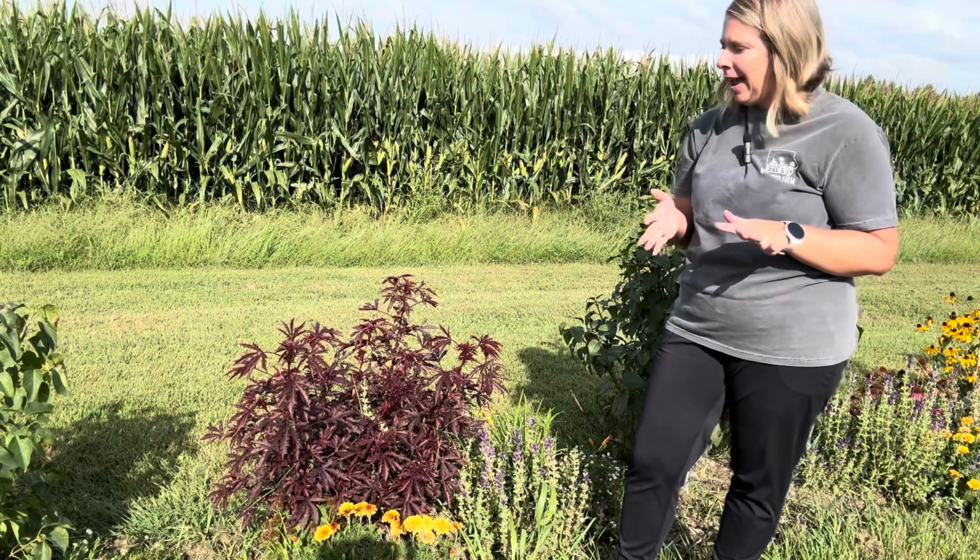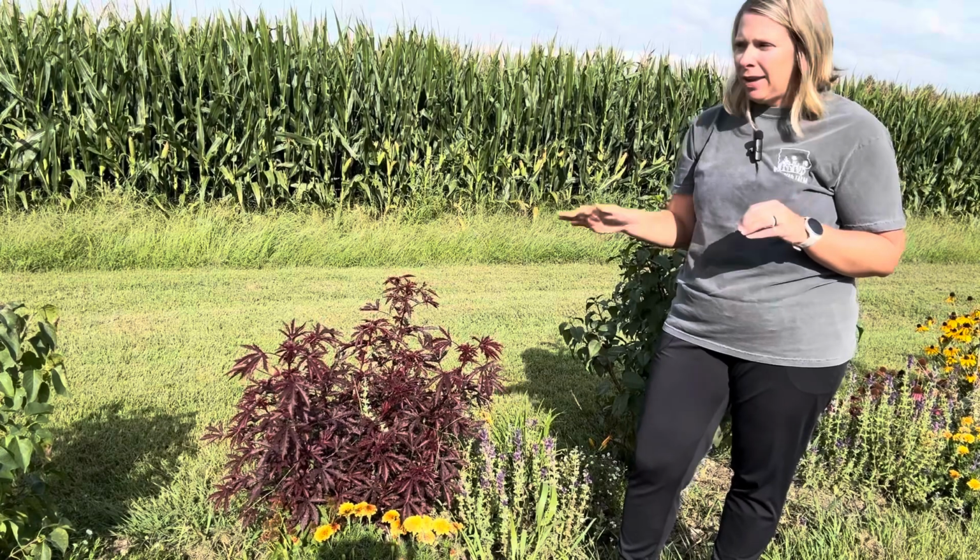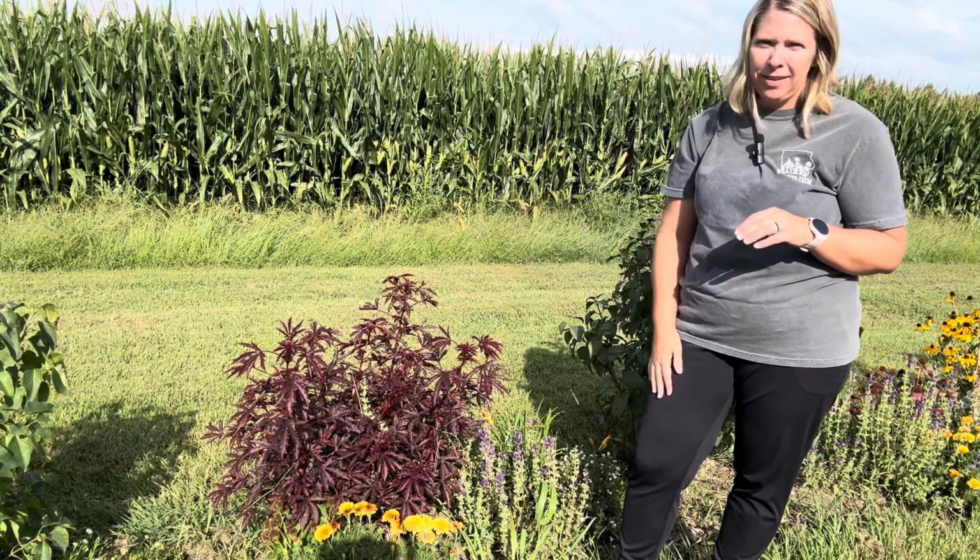You can get your seed in several places. I have bought it from Johnny's and from GeoSeed before. I'm sure other places have it. It's pretty readily available. It's a little bit more expensive, but I think the bang for your buck that you get with each seed is worth it.